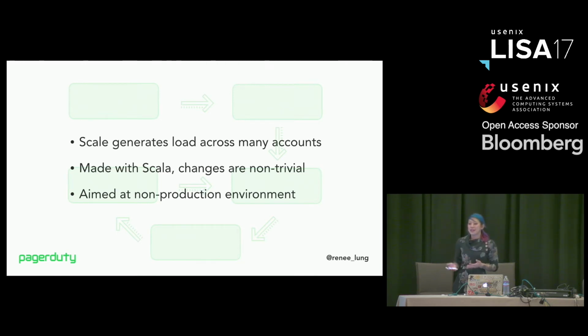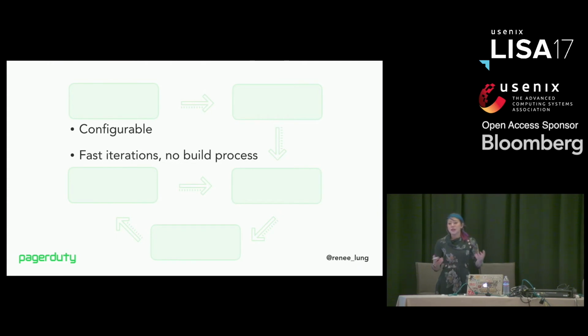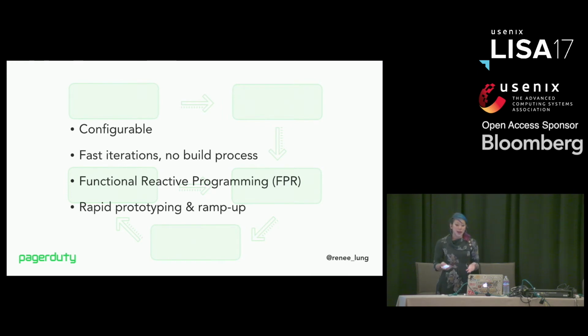Last year, however, my team had conducted experiments using a load generation tool written in Node. The advantages of extending this tool are that it's highly configurable and can target either a production or a development environment. It can be quickly iterated on during testing without a lengthy build process. During some of the tests, we noticed some aberrant behavior or even some bugs, and we were able to fix them on the fly. And using functional reactive programming, the concepts seem to map really well to the time-sensitive and continuous flow of events through our application. And finally, it's written in JavaScript, which allowed for fast prototyping and just getting things rolling as quickly as possible.